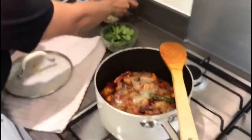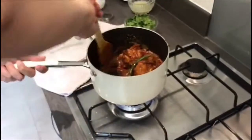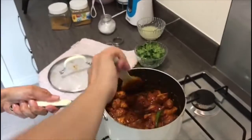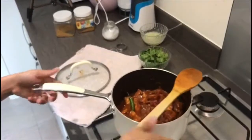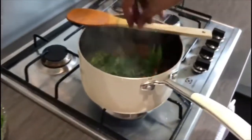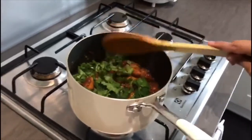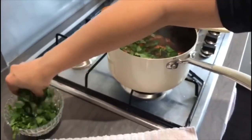There goes the garlic and ginger paste that she made. Fantastic. Now that smells so delicious. We need it to simmer and cook a little bit more. So for now, we put a little bit of coriander, just to add a bit of colour and a bit of flavour. And later on, we'll top it off with more of that.